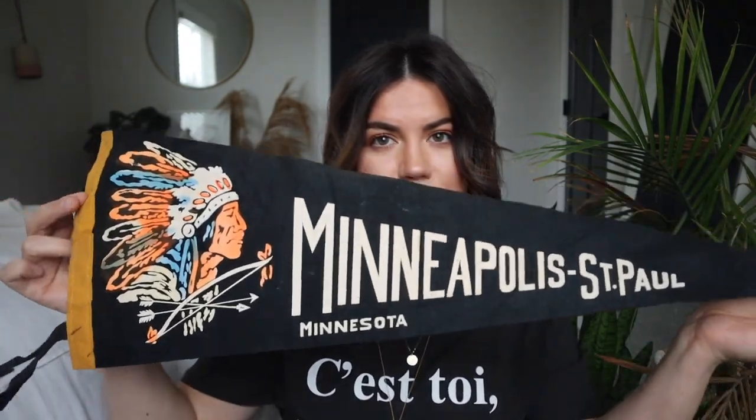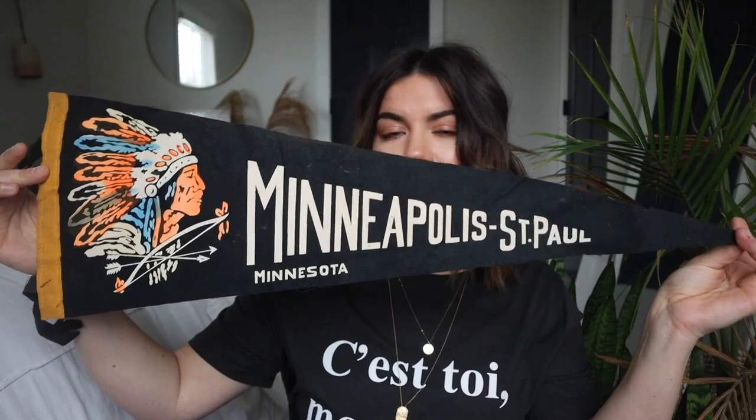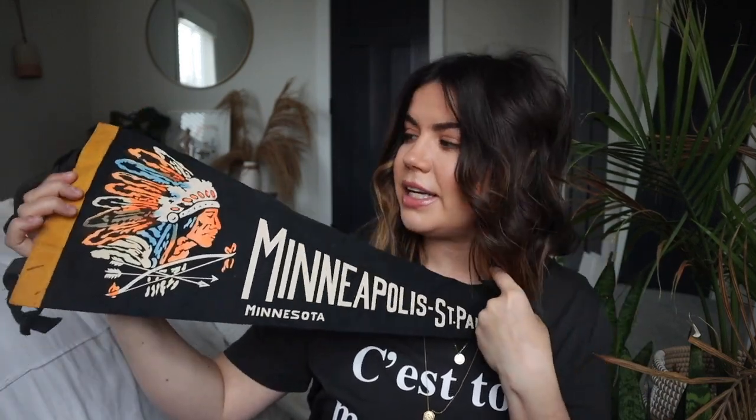Found it on Etsy. I'm sure you can find your city or your state on there as well. But I'm gonna frame this in a big frame, and I think it's gonna be so cool. So if you're looking for a cool piece of art to do, definitely look into these pennants. They're really popular right now, and I'll link some of my favorites below, but I just love that this one was personal to us. We obviously live in Minneapolis, and I just think it's super cool. So I wanted to show you guys that.